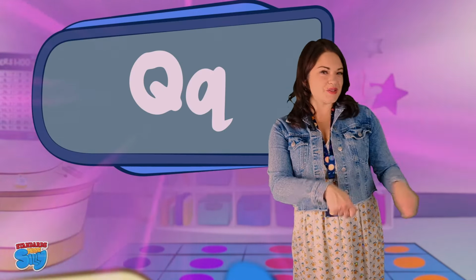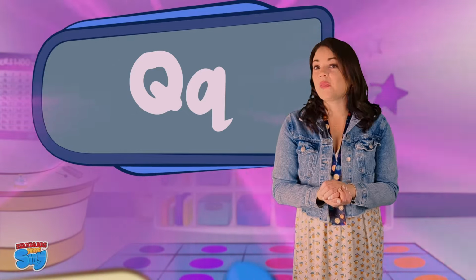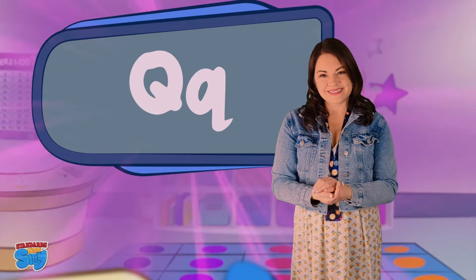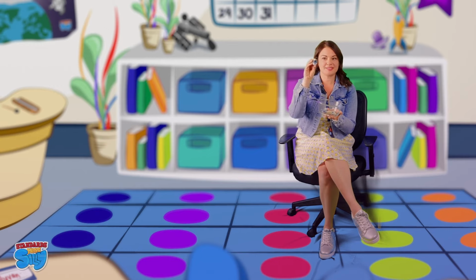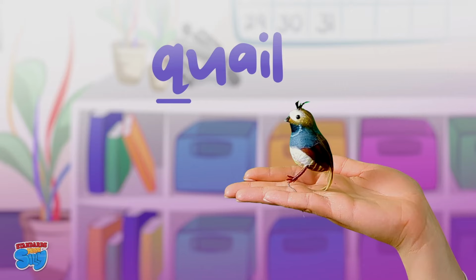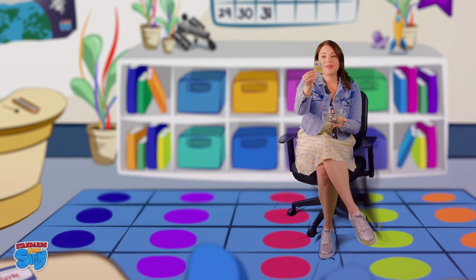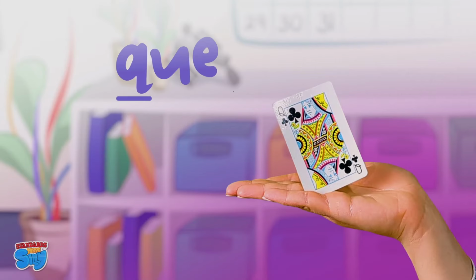The Q says qua. All the letters make a sound. Quail. Check out this interesting little bird. Quail. Queen. Sometimes a queen says, hear ye, I'm ready to speak. Qua, qua, queen.